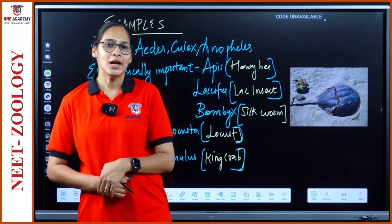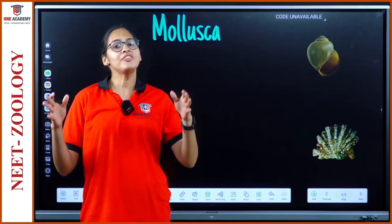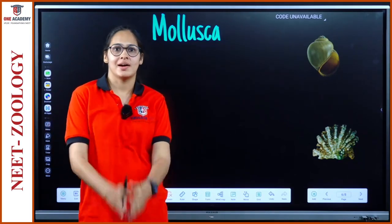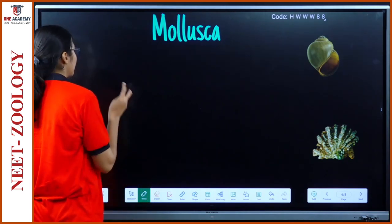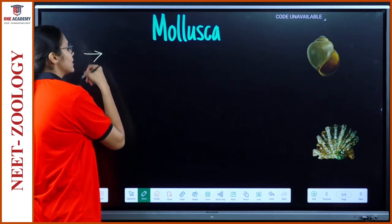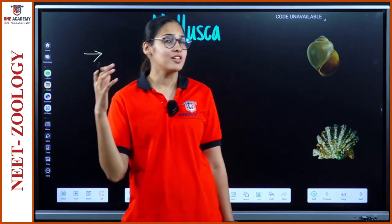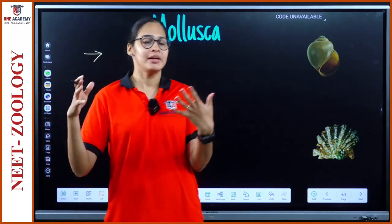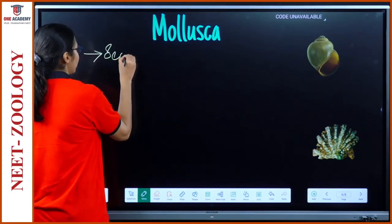Next one is the phylum Mollusca. After Arthropoda, now comes Mollusca. About Mollusca, the first point is that Mollusca is the second largest phylum. What is the largest phylum? It is Arthropoda. This is the second largest phylum.